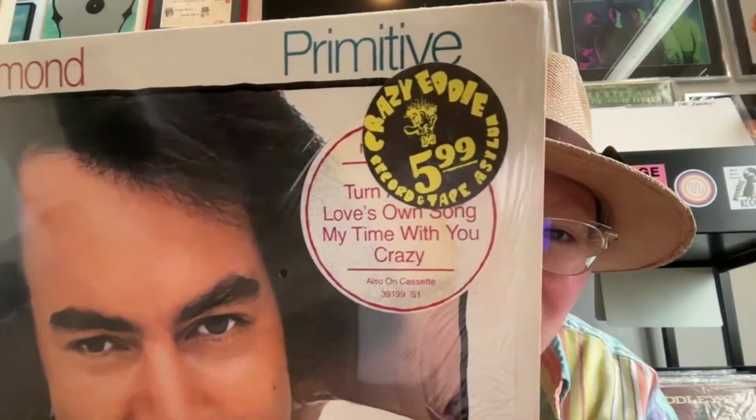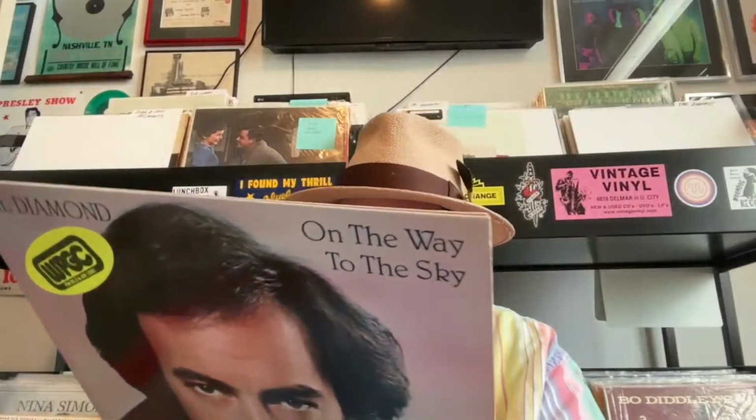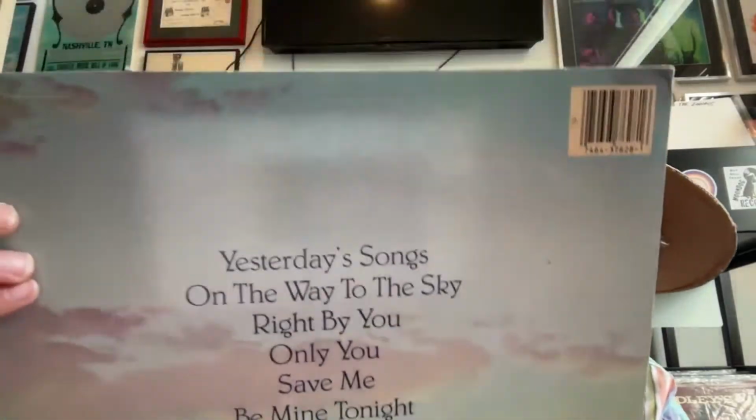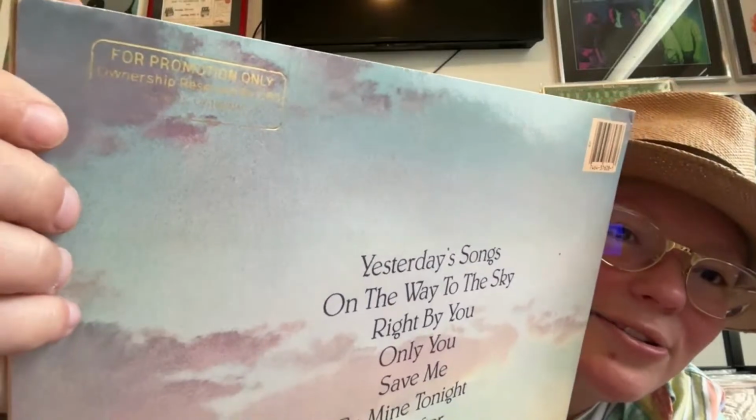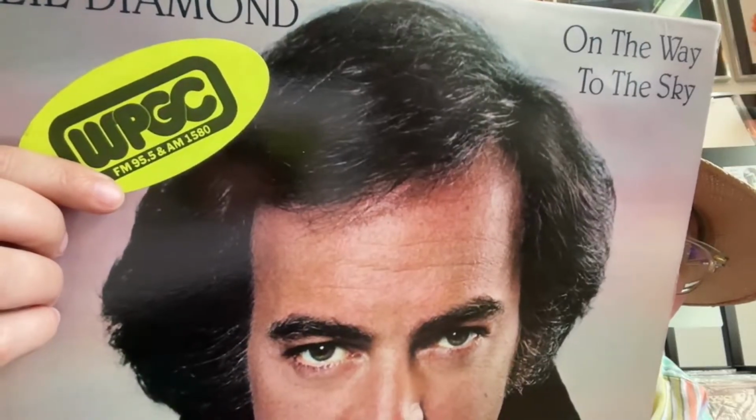Love that this has the original sticker from Crazy Eddie's Record Tape, and what does that say? Asylum? Yeah, Record Tape Asylum. Okay, Crazy Eddie's. But yeah, picked that one up. Good to have all of these, and I've really got a lot of Neil Diamond today just to get some of the collection a little bit better. And this one's a cool one because it's a promo record. So these were given out to radio stations and such. So you can see, for promotion only on the back, owned by CBS. So that's cool. Oh, and yeah, it has the radio sticker on the front for FM 95.5 and AM 1580. So that was very cool.